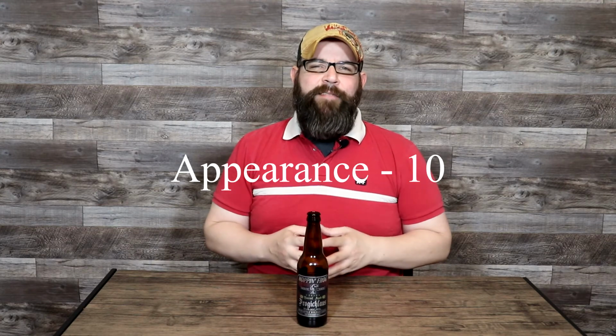Appearance was really quite nice. Most people associate lighter appearance with a lager, but this being higher ABV, a lot more fermentables, a lot of backbone, a lot more roasting in the malt. Really, it looked kind of where I thought that it would. Much akin to a Bock. Very similar color profile here, and overall, it looked fantastic. Appearance gets a 10 out of 10.